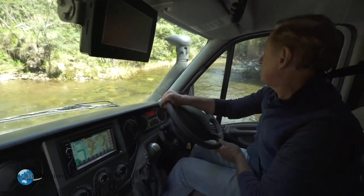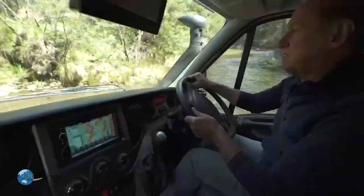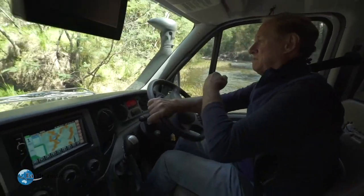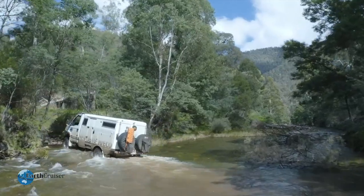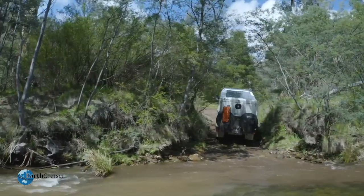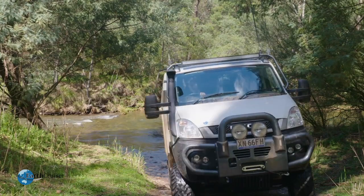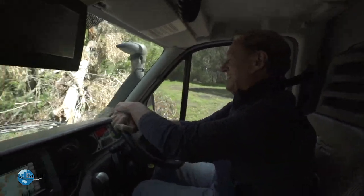Into the deepest part of the river now. Not too much power. Just letting the Iveco tread step by step as we emerge from the other side. I'm going to change down. We've got quite a slope to get up here, back into first for that, and off we go. Now that's quite a climb. Bravo! Good feeling.